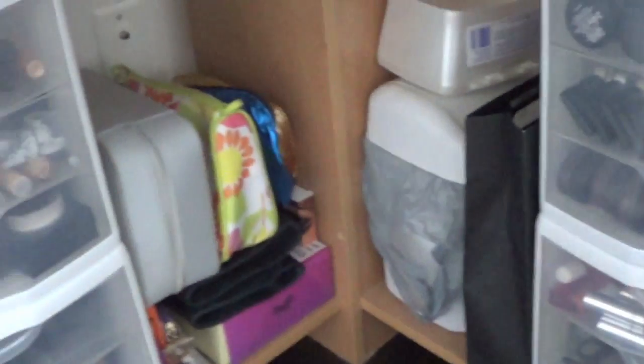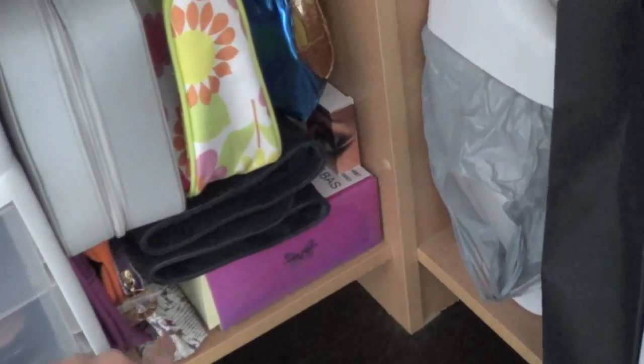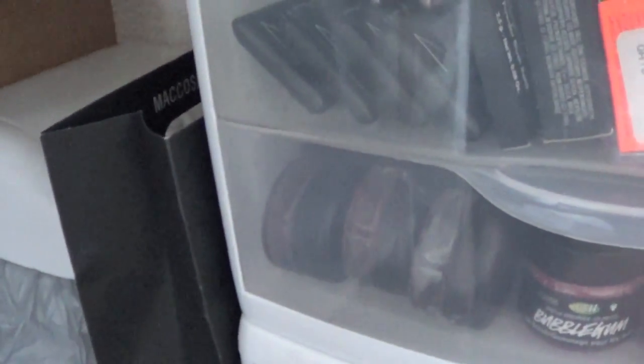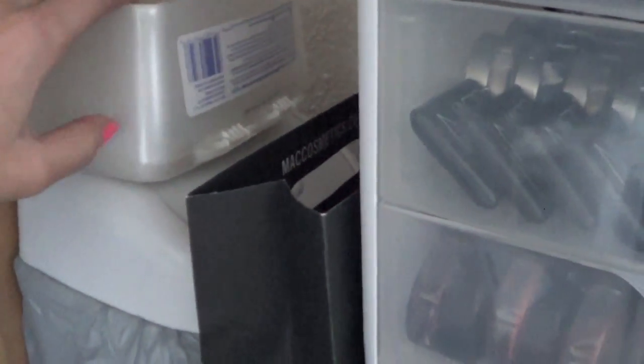It's not gonna fit. In this corner, I just keep my airbrush kit, and then a bunch of just brush rolls and makeup bags. Back here, I have some Equate wipes. I keep them flipped upside down so that the top wipe is always the most moist.